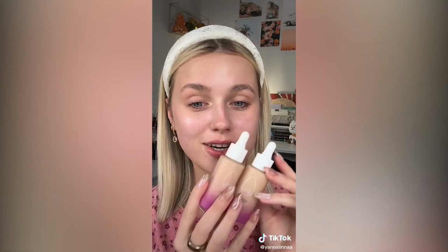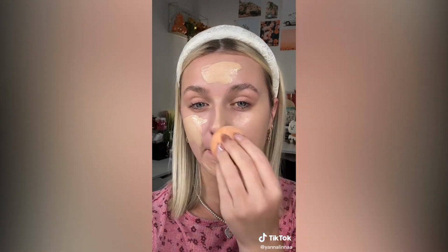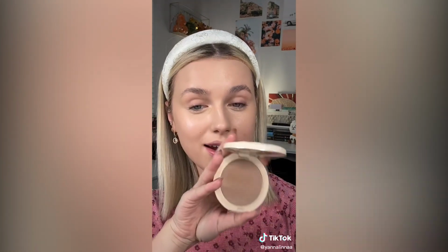Foundation is B, so we're gonna be using Beauty Blender. I'm gonna mix two different shades because neither of them match, so I'm hoping if I mix them, they will match. Okay, it kind of worked. Concealer is C, so we're going to be using Charlotte Tilbury. For contour, it's D, and the only thing I found was this Dior powder one, so we're going to skip that until we put setting powder on.